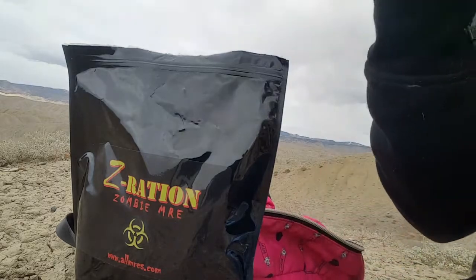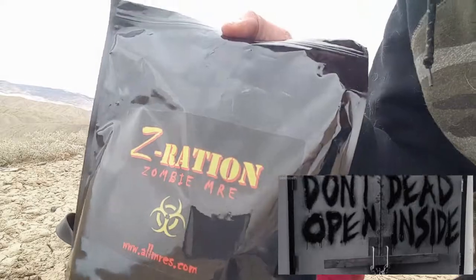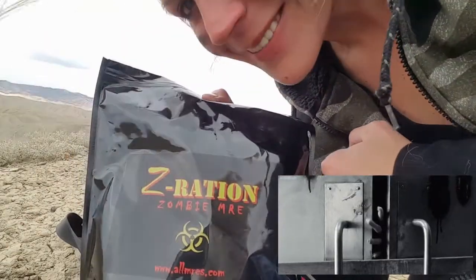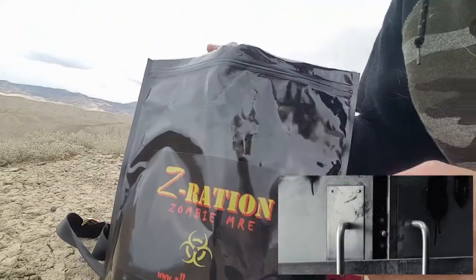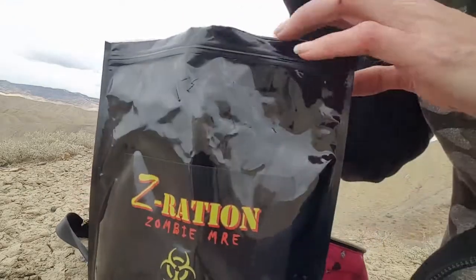All right, you guys, we are going to see what comes inside our ration. We're super excited. We got to eat fast before the zombies get us. So we totally have Z-Ration. I had to add some stuff because it really didn't look like it came with everything. So you'll see what we did add.